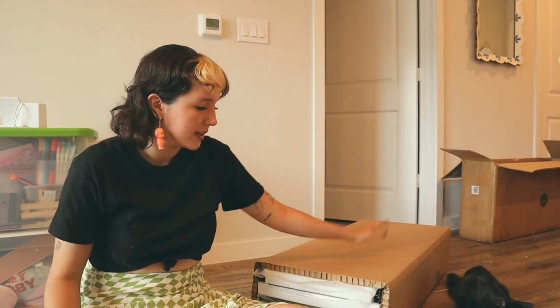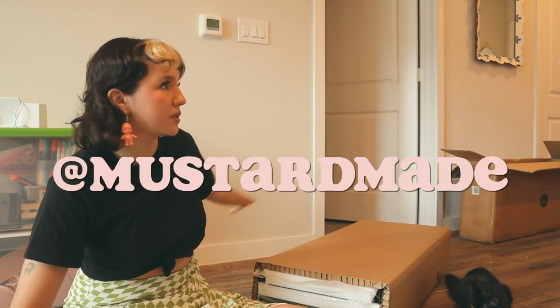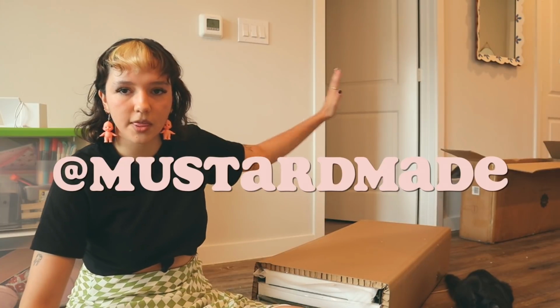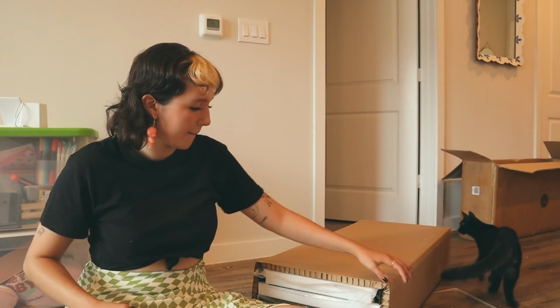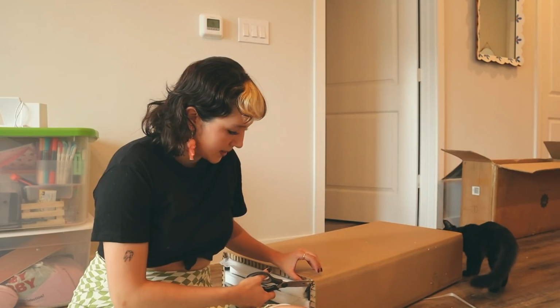So this is a locker I ordered from Mustard Made because I've been needing some sort of table storage thing to have in my living room right here on this wall so that I can get rid of these two boxes. And Mustard Made has really cute lockers. So this is my locker.